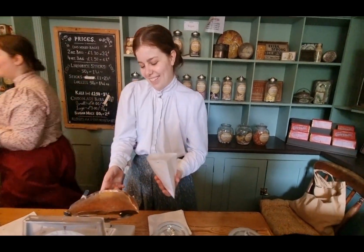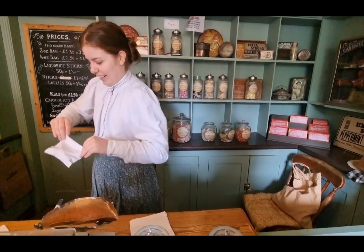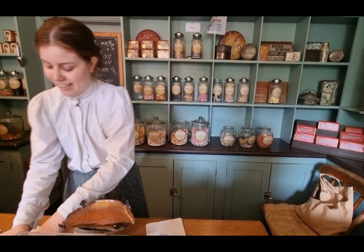Oh, licorice sticks. Yeah, you can keep those. How good is that? That's literally pure black.